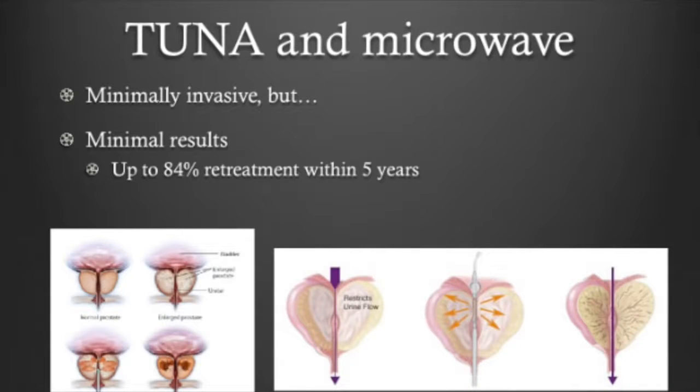TUNA and microwave procedures were developed to provide a minimally invasive way to treat BPH in the office. They use minimal sedation and have minimal side effects. Unfortunately, they often have minimal positive effects, with up to 84% of men needing another treatment within 5 years. You can make your own decision, but I stopped offering these procedures a long time ago because I realized men just weren't getting better with these procedures.